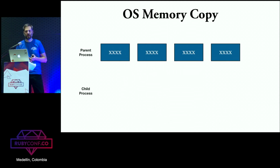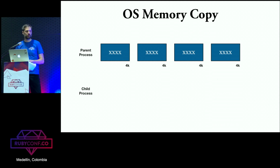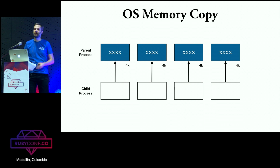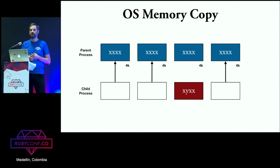Now, the way that this actually works is we have, for example, operating system memory pages. So we have a parent process here, and that's our memory for the parent process, and it's a giant string that contains a bunch of X's. Now, when we fork our child process, the child process actually just creates pages that point back up to those parent process pages. So it's not actually copying it, it's just pointing to it, saying, here is the memory. Now, as soon as something gets written in the child process, the operating system automatically copies down to the child process. So we wrote that Y to the middle of the string, so that page gets copied into the child process.